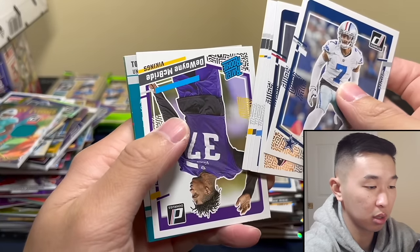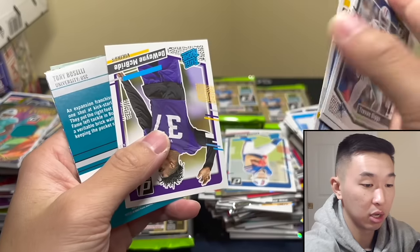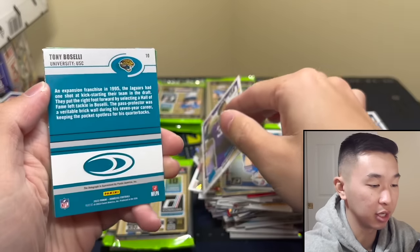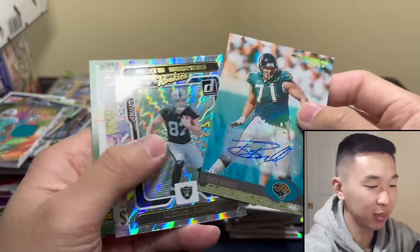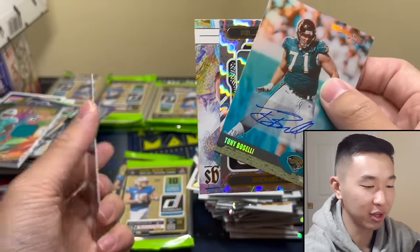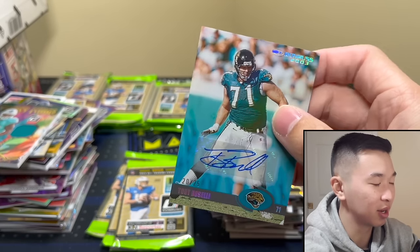What do we got here? Wow. O-line legend love. Tony Boselli. The autographs are crazy. It's 25. What's up with these autos, man? They save all the good stickers for Donruss? Little Panini with the good autos.